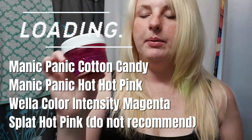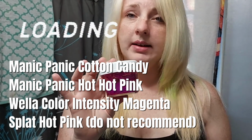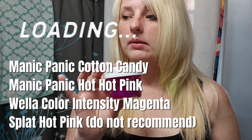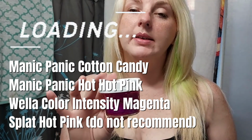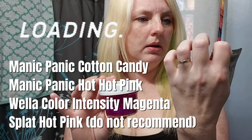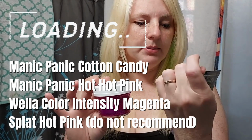Okay, so I will show you everything that I have in front of me and then we will get down to business. So this, which is a mix of Manic Panic Cotton Candy and Manic Panic, no, yeah, Hot Pink and Manic Panic Cotton Candy, and then this, which is, I don't know, magenta I think, but it's all rubbed off now, so I think it's called magenta.